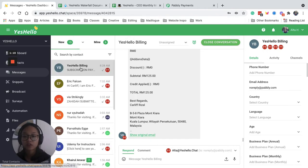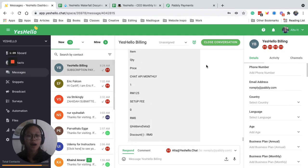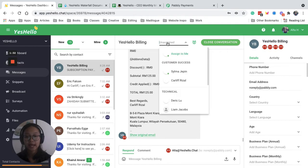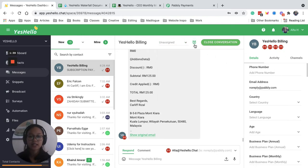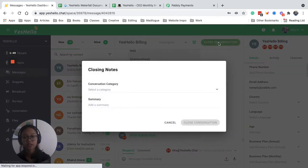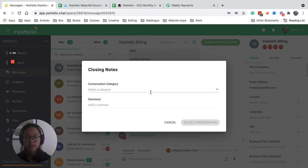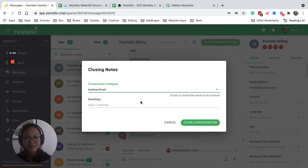In the new folder, what I usually do in the morning is look at who the message is from, and then I will either assign it to my team member if it's for them, or I can snooze it. I snooze if we have an appointment later or tomorrow, or I close the conversation because we don't have to reply to these messages. So I'm just going to close the message and archive it, because that's in the email category.